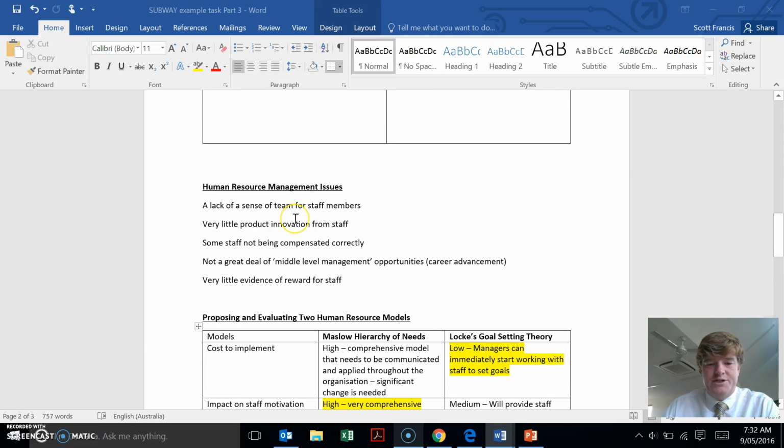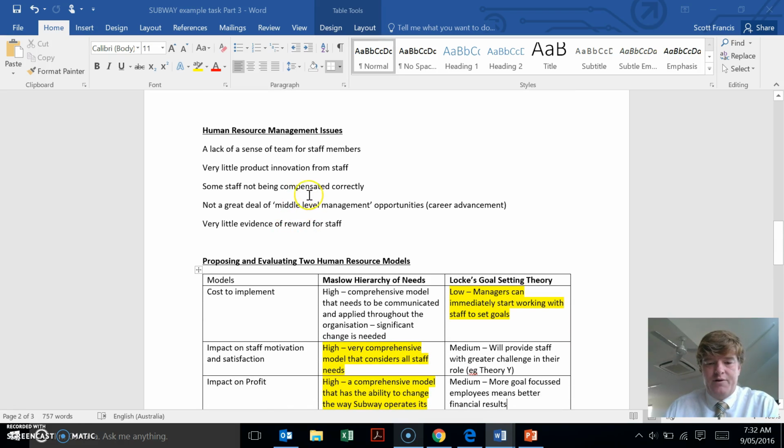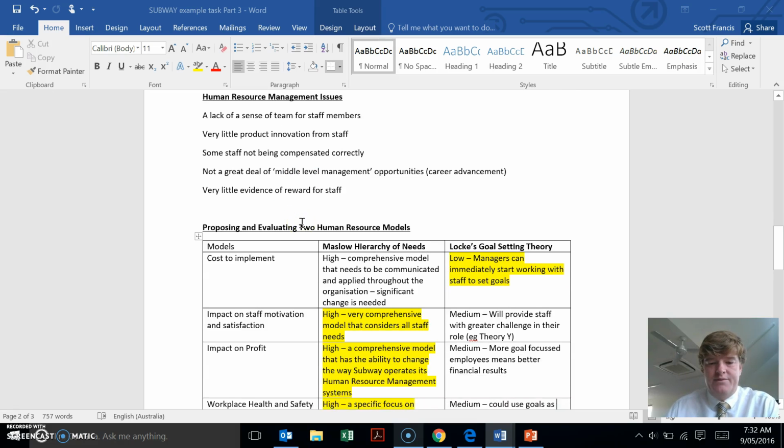So we drew out a bunch of issues from that analysis. There's a lack of sense of team for staff members, very little product innovation. Staff are not being paid correctly. We talked about when they close up on a shift, sometimes they would only get paid for half an hour, but sometimes it would take them longer. Not enough opportunities for advancement and not much reward.